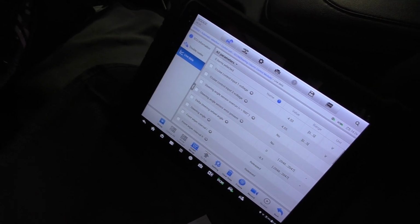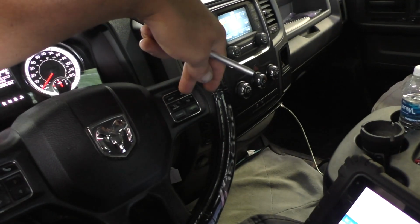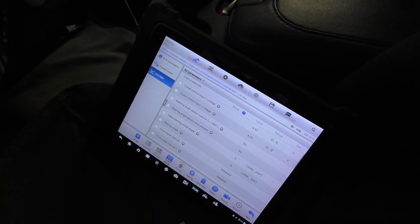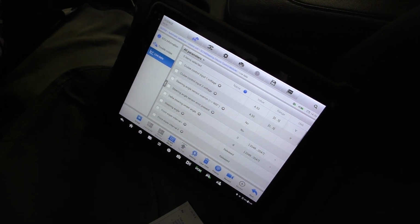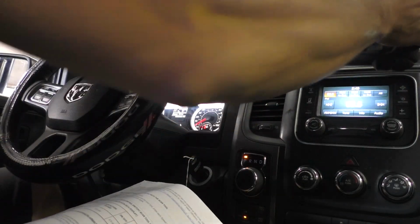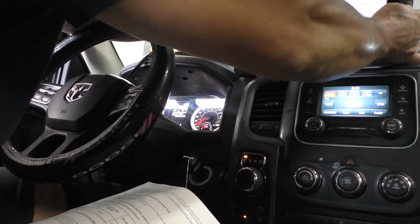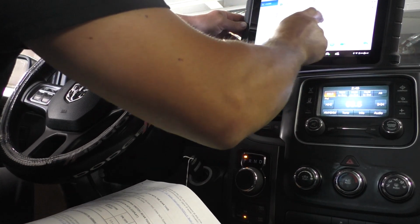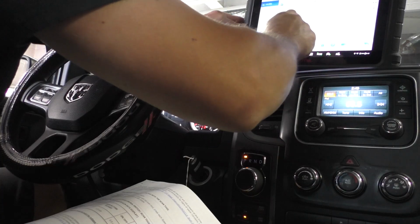I'm going to hop in here, start it up, push the button, and turn the steering wheel to see if any voltage variations show on the scan tool while we're doing that. Get this set back up. I don't know if we can get the voltage. Oh, okay, we can. We get it in a graph.